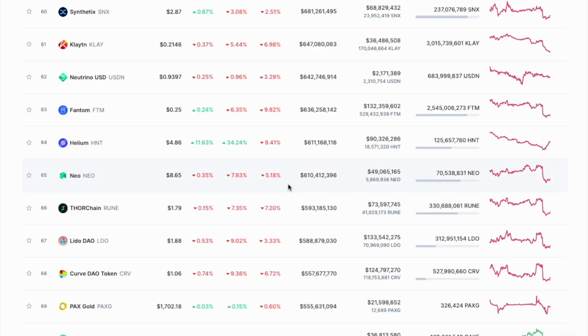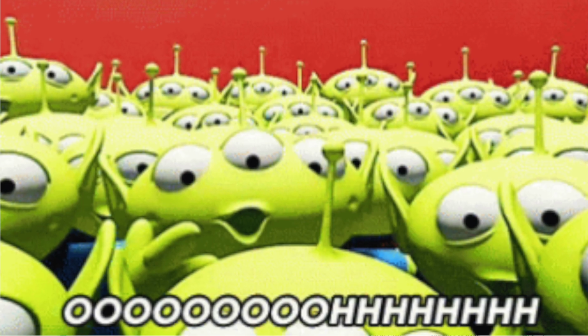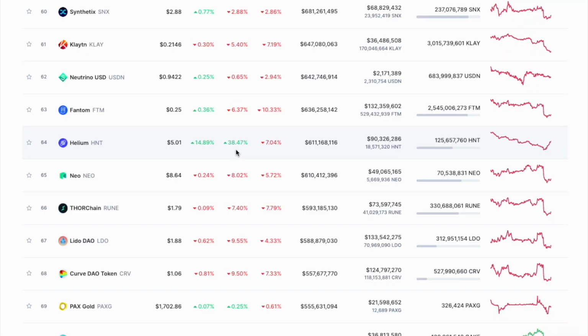So this is a huge price shift, a price movement and momentum and sentiment shift here potentially, because a lot of people in the crypto community only look at price to gauge sentiment. And when they see numbers like this, it really does change people's perspective.